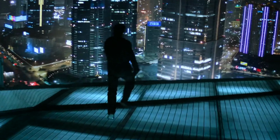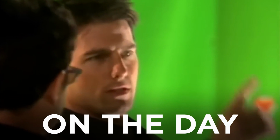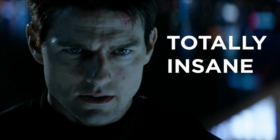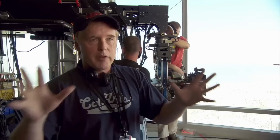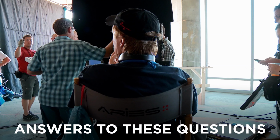In Mission Impossible 3, the famous scene where Tom Cruise swings from one building to another, dialogue was being written on the day by J.J. Abrams. That's totally insane. But the problem is Brad Bird comes from Pixar Animation, and in animation, you're planning sometimes for years before your film goes into production. So he thought, I can't direct these actors or crew without understanding answers to these questions.